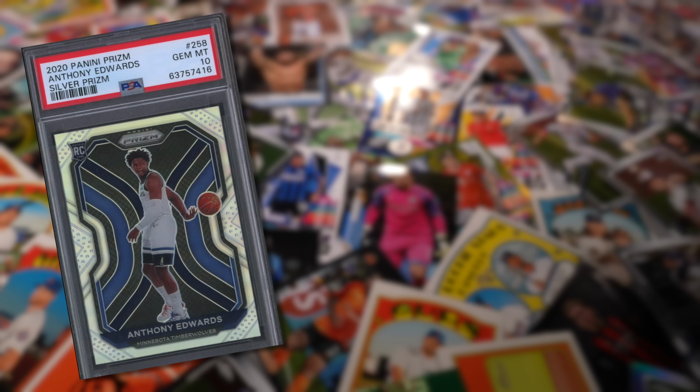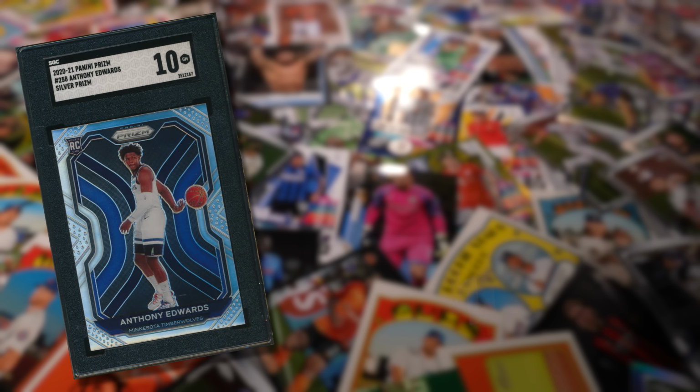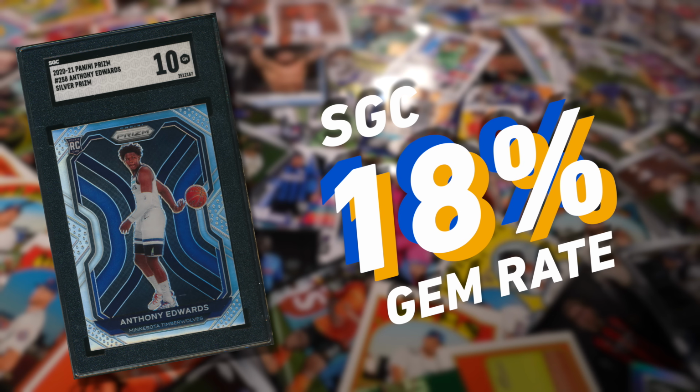Because SGC and CSG are actually notoriously tough graders, and in many cases are grading tougher than PSA is. So if you can get an SGC 10 card, there's a pretty good chance PSA will also award that card a 10. To show you what I mean, let's look at Anthony Edwards' 2020 Prism Silver card. The gem rate of this card, according to data from gemrate.com, is 46% for PSA. That means that of all of these Anthony Edwards 2020 Prism Silvers submitted to PSA, 46% were given a PSA 10. But the gem rate at SGC is only 18%. Only 18% of these cards were awarded a 10 by SGC.